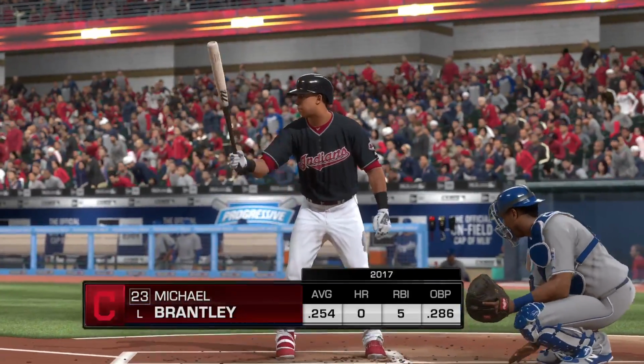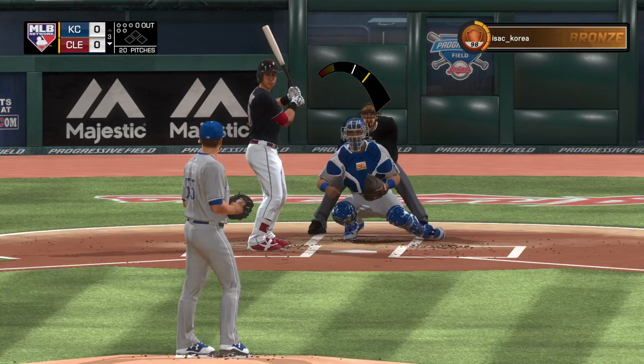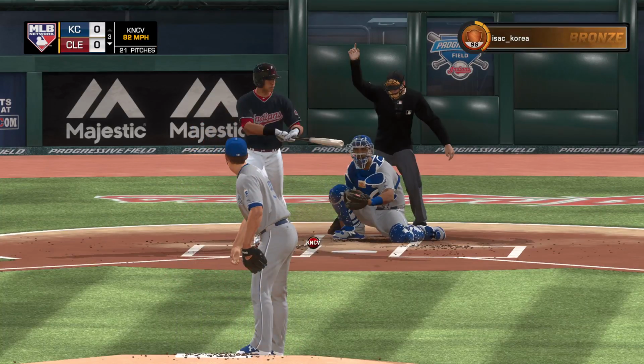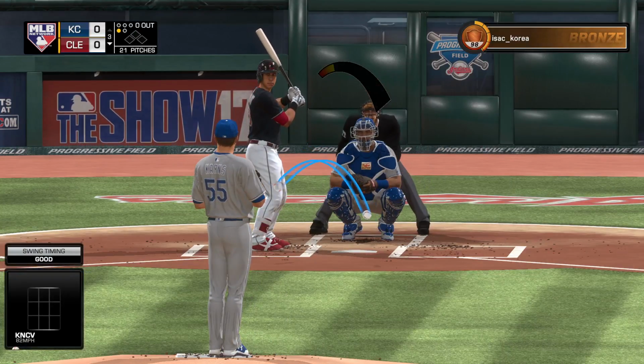Ready now, Michael Brantley. He'll get us going in the home half of inning number 3. Left fielder Michael Brantley. Into the windup and the pitch. And he'll try to hold up on the pitch inside, but to no avail, and that's the first strike.